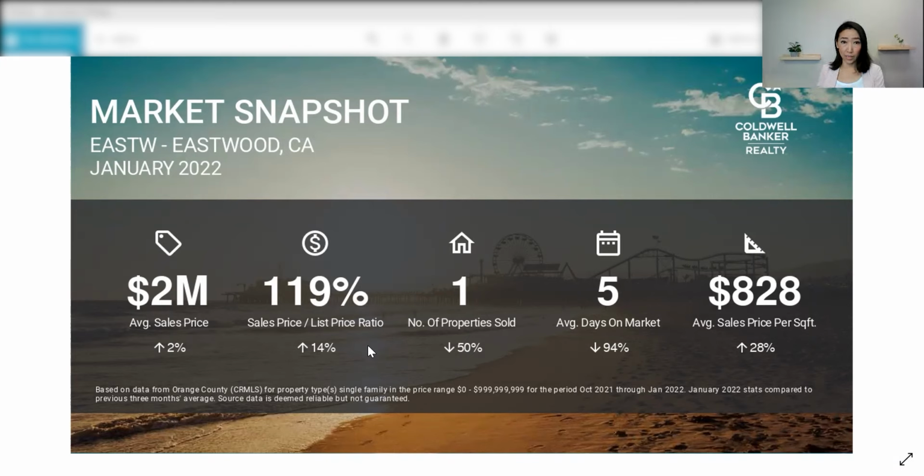And the next number I want to show you is the relationship between sales price and list price. When there's only one single family home on the market, you can imagine you will definitely get a lot more. Their sales price is 19% more than their list price. Like I mentioned, they sold for over 2 million. They only listed at 1.75. And with one property only, no competition at all, 5 days on the market. That makes the price per square foot $828.